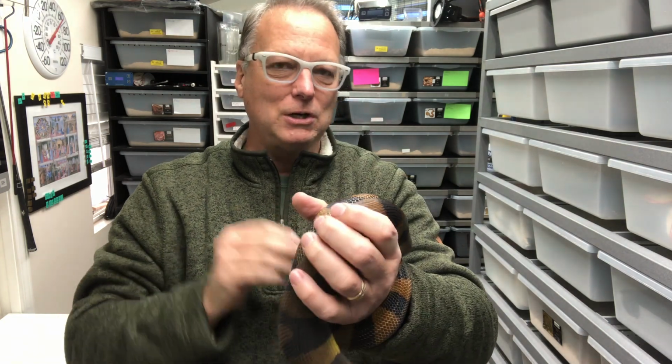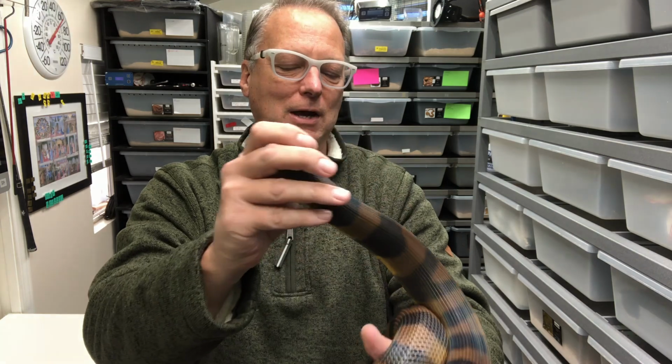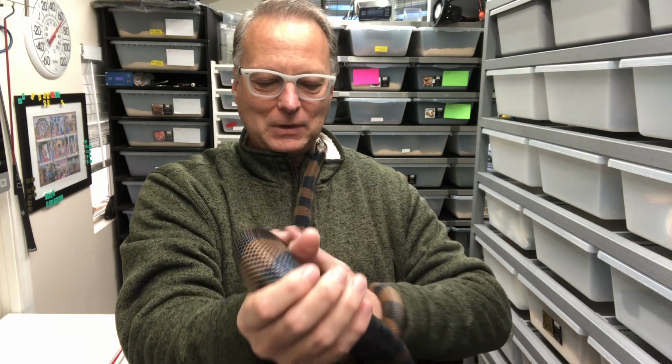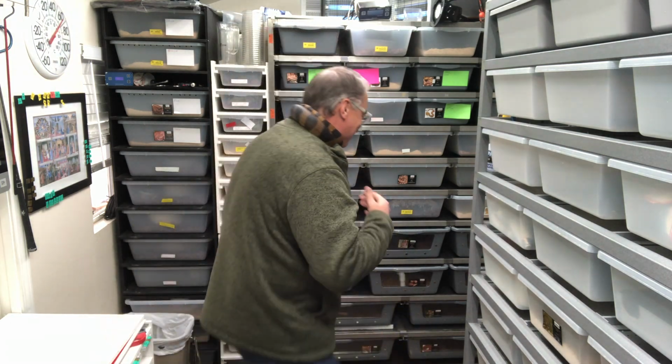They do jump a little bit when you pull them out of the tub, just because they're a little bit jumpy in the tub, but never striking. And once you get a hold of them, they're as mellow as can be. So here's my male. Oops, he's found a warm spot. I want to show you. I'm going to leave him right here for now. He's holding on. They've got a very strong grip, as you might imagine.